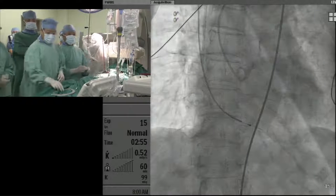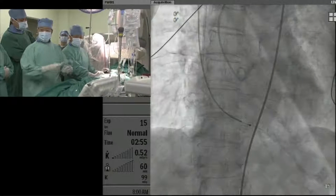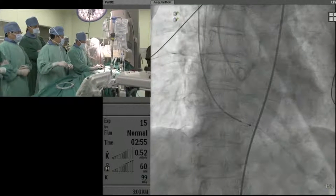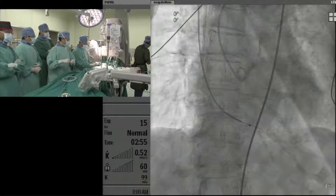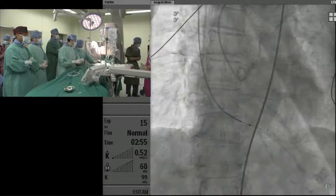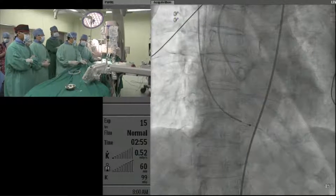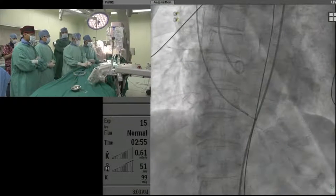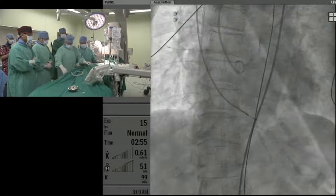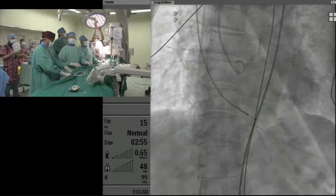Okay, we are ready for the valve crossing. We are ready. May access the radial and femoral artery. So this is going to go through an 18 French sheath, or is it sheathless? Yeah, it's a 16. So 16. Maybe I can show you the left and the right side.